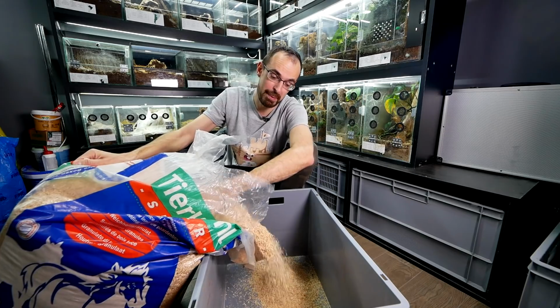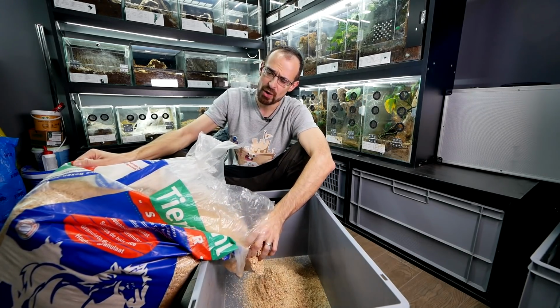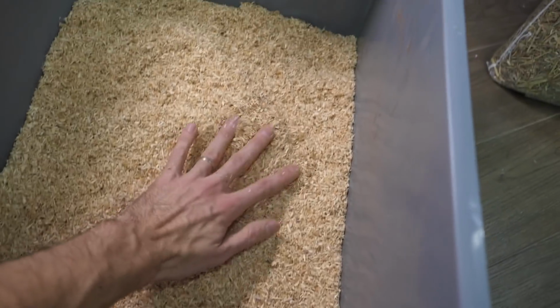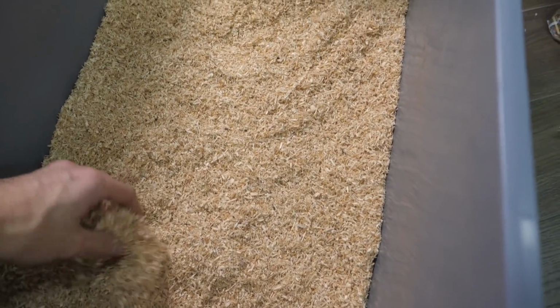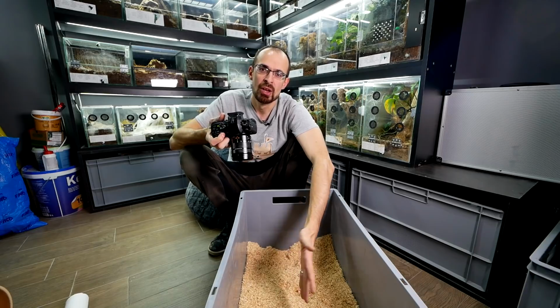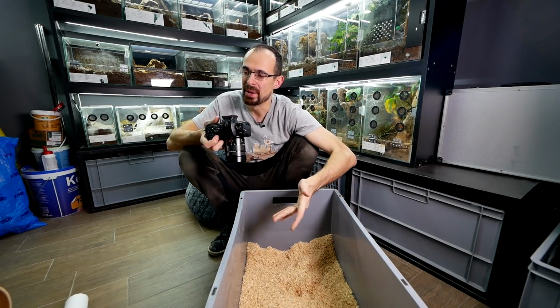I never use paper bedding because in Croatia you can't really get it from what I know, and I got this huge bag, so I don't really need some other bedding. Now for the bedding height, I cannot really give you an exact number. It all depends on the hamster size and everything, but you generally want to provide the hamster the ability to dig. So you want to have deep enough substrate that he can burrow a bit.